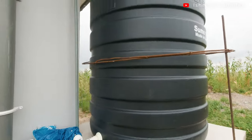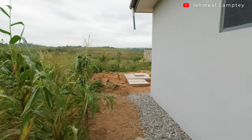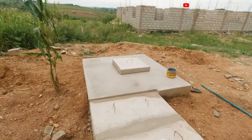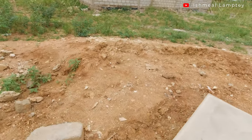So this is basically what is happening around this space. A vent has been installed for the WC, and then the pipe goes all the way down to the biodigester. The biodigester has also been installed and it's functional. The soakaway also has been installed and then closed as well.